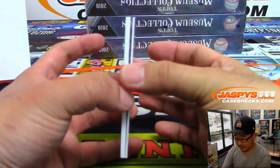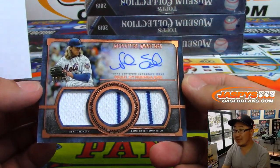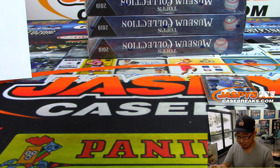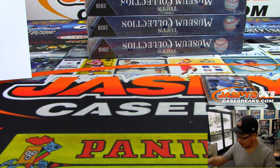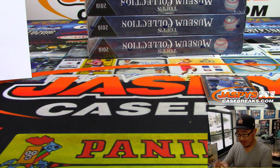There's Javier Baez. And there's Noah Syndergaard. Triple relic and autographs. So you got DeGrom and now Thor. 7 out of 25 for Joe Ivers and his Mets. He's a Mets guy.